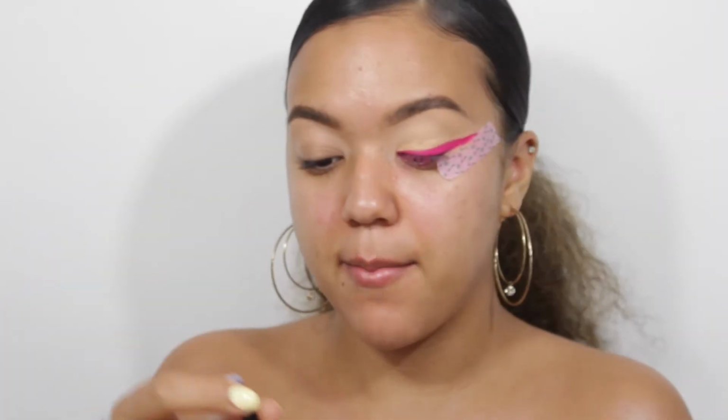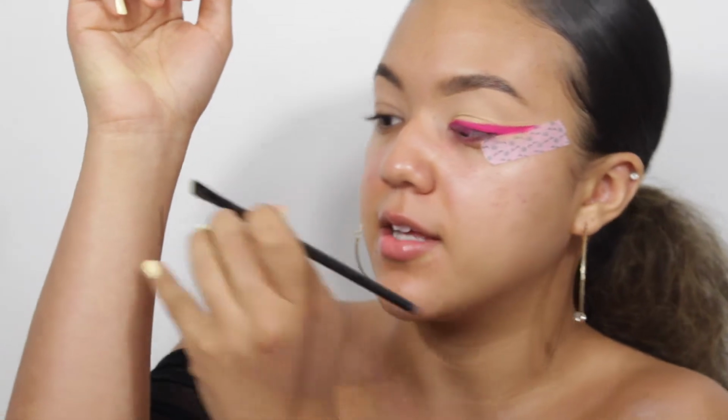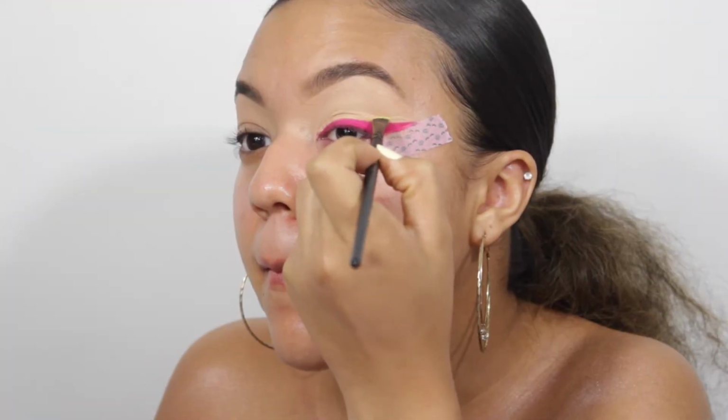I'm going to spray my brush with some setting spray so that it goes on a little bit smoother. Okay, so now it has that sort of paint texture that I want. Okay, that yellow shade definitely wasn't as vibrant as I thought it was going to be. So I'm going to take a fluffier brush and sort of blend it out on top of the wing.